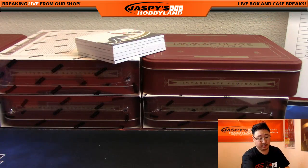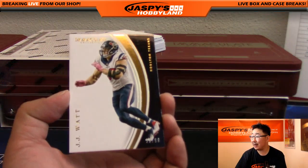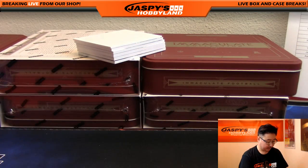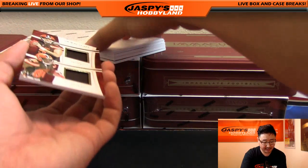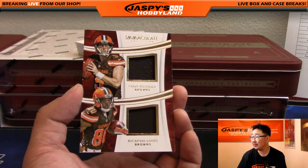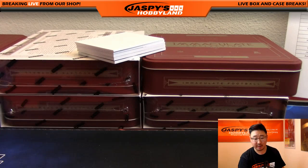Okay, I'm going to start off with a little JJ Watt 99 base card for King D and the Texans. Next one, we've got Cody Kessler and Ricardo Lewis, 52/99. Nice dual relic for the Dog Pound. It's going to Aaron Oba.